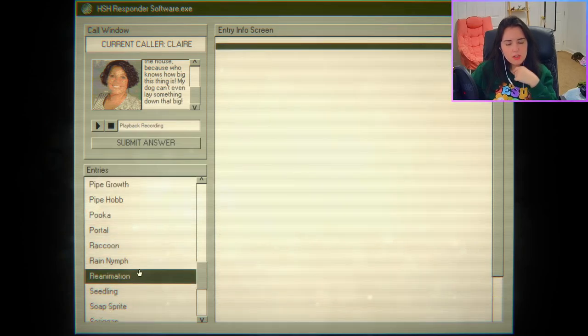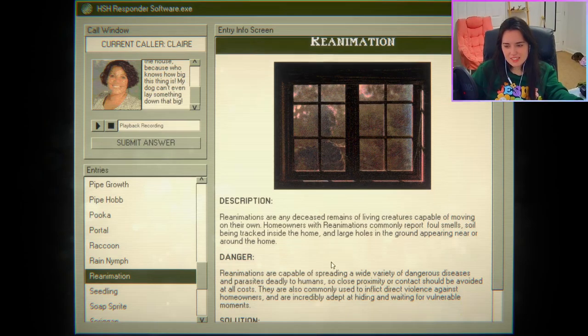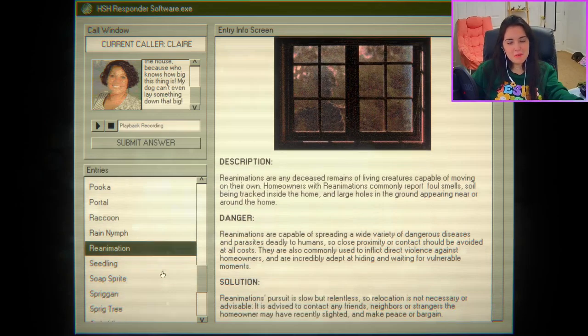No, it's not a puka. Reanimation? We didn't read about this one. Reanimations are any deceased remains of living creatures capable of moving on their own? That is awful! No! Grandma! Oh, I see it now. It's a skeleton. Oh, no, Grandma.